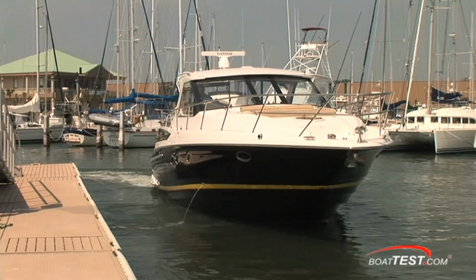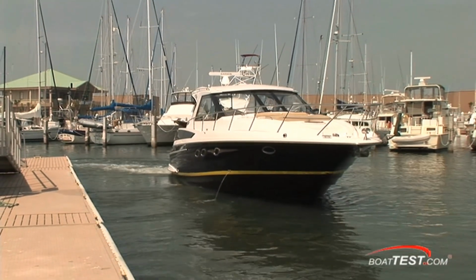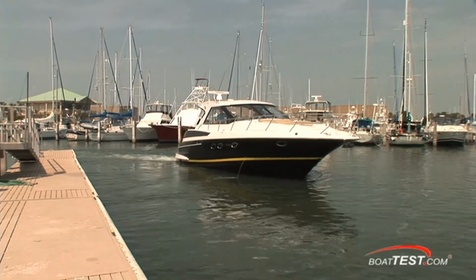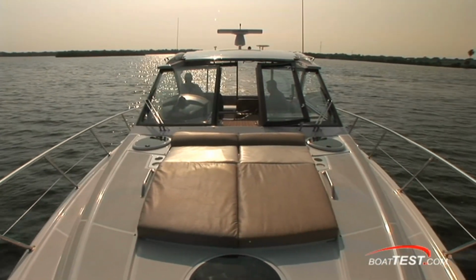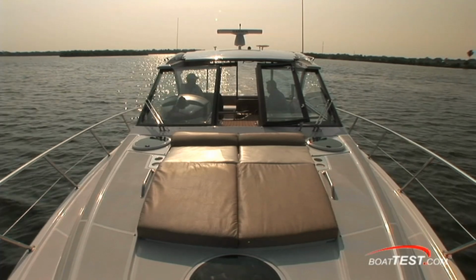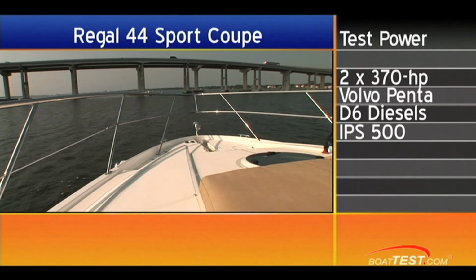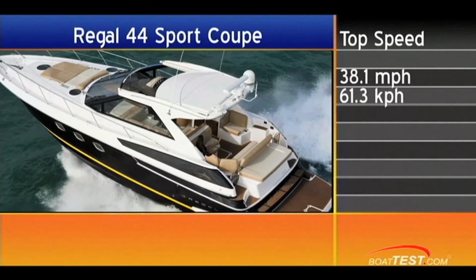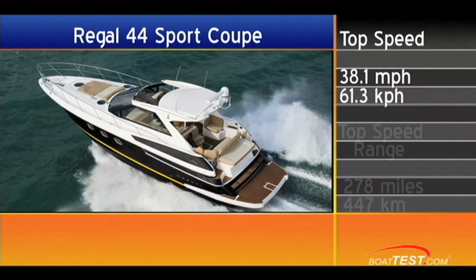The Regal 44 Sport Coupe was tested on a sunny and brutally hot and humid Florida day with temps hitting 90 degrees and relative humidity at 85%. No worries though, as the 26,000 BTU air conditioning kept us nice and comfortable. And even at those temps, the Regal 44 Sport Coupe was quite a performer. At 3630 RPMs, her twin 370 horsepower Volvo D6 diesels with IPS 500 drives reached a top speed of 38.1 miles per hour while burning 40.5 gallons per hour.